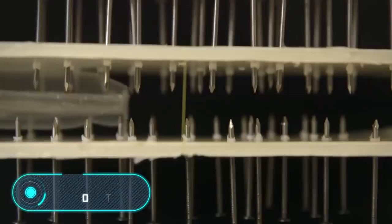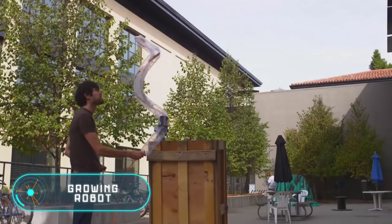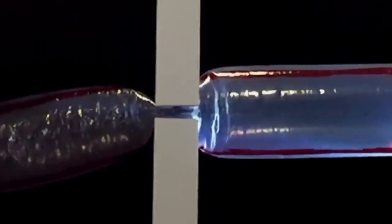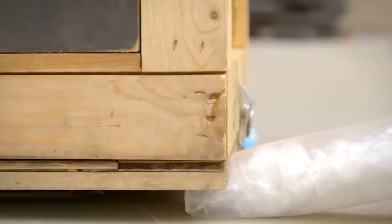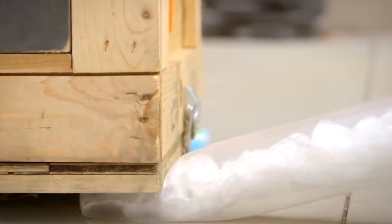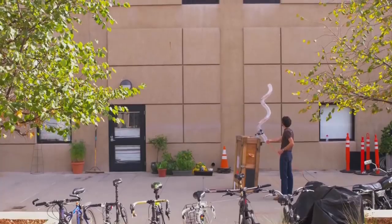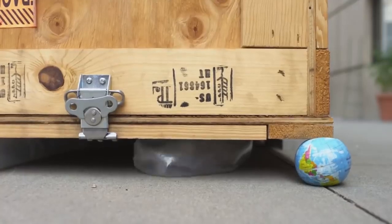Growing robot. This invention was created by specialists from Stanford University. In 2017, a group of engineers showed a special robot that can grow in any direction. The development can be used in a variety of fields, from construction to rescue operations. Basically, this robot is a soft, transparent tube that can be inflated and turned in any direction. Creating soft robots is very difficult, but they can interact safely with a person and reach otherwise inaccessible places.